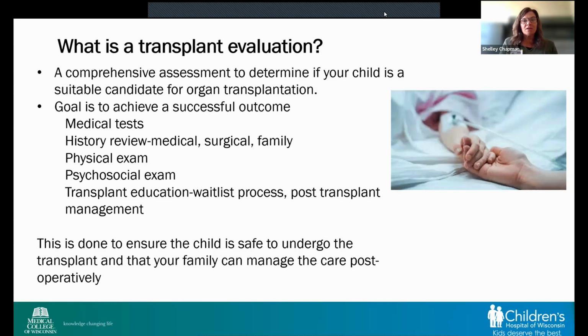There certainly may be some specific details that your transplant center will have that might be a little bit different than what we're going to talk about today, but my goal really today is to talk about the similarities that you may see no matter what center you go to and no matter what organ transplant your child does need.